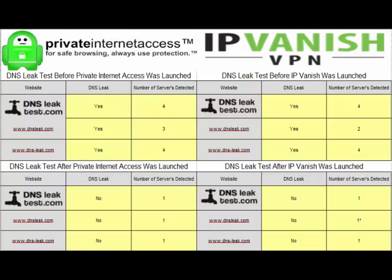So finally we come to the DNS leak test. What this was looking at to see is if we were broadcasting from multiple server locations and how well the VPN services do to hide that and only show one server being detected. So we use 3 different websites: dnsleaktest.com, dnsleak.com, and dns-leak.com. As to be expected, before the VPN services were turned on, both of them showed that we had a DNS leak, detecting various numbers of servers, between 2 to 4 for the different services that we're testing. After though, Private Internet Access showed no DNS leak and that they only had one server being detected, which is the one that we would have selected where we're broadcasting from.